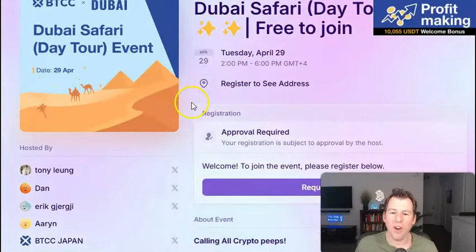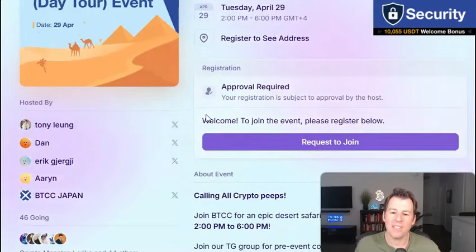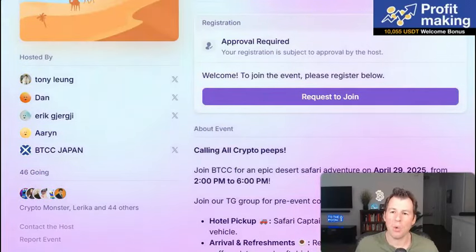Additionally, they are doing a safari. That is a little bit earlier in the week, on Tuesday, April 29th, from 2 to 6 p.m. You can tour the desert and see some wild animals. Again, you have to request to join and be approved, but it is free if you are approved.